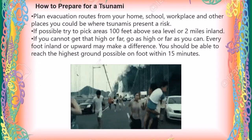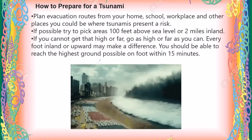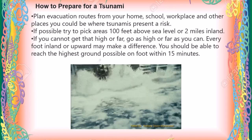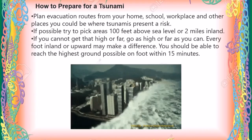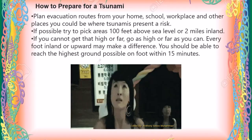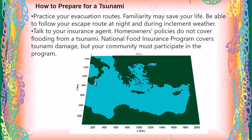If possible, try to pick areas 100 feet above sea level or 2 miles inland. If you cannot get that high or far, go as high or far as you can. Every foot inland or upward may make a difference. You should be able to reach the highest ground possible on foot within 15 minutes. Practice your evacuation routes. Familiarity may save your life. Be able to follow your escape route at night and during inclement weather.